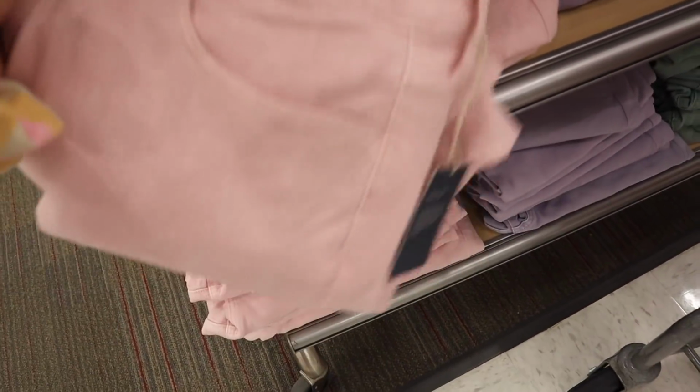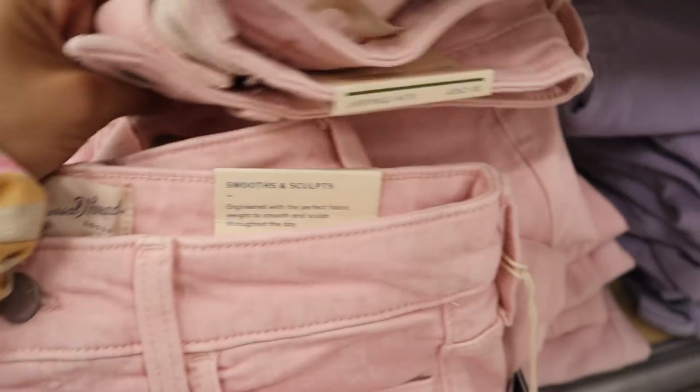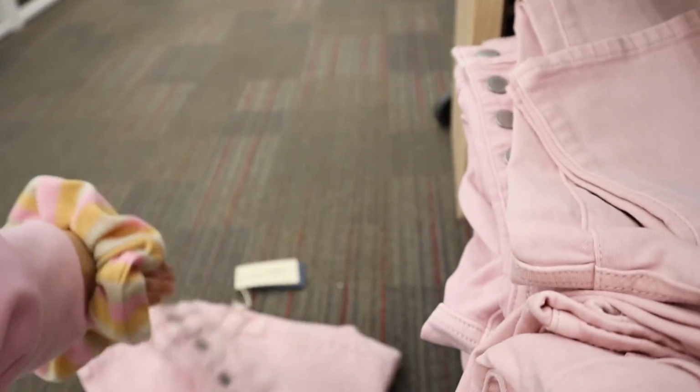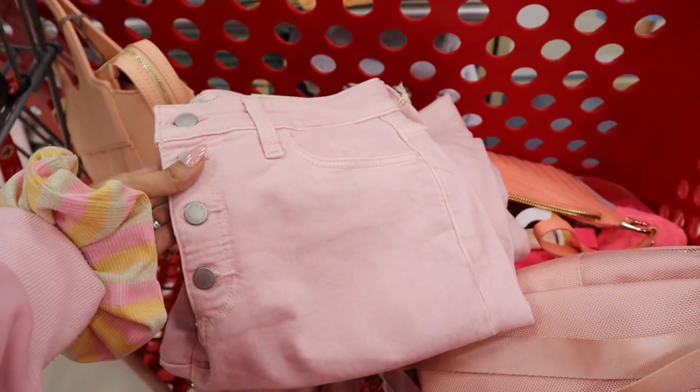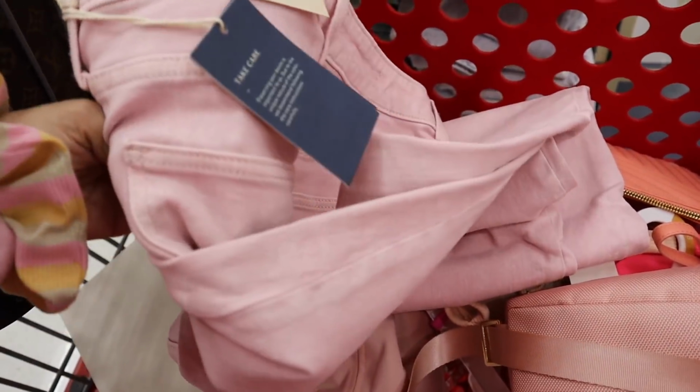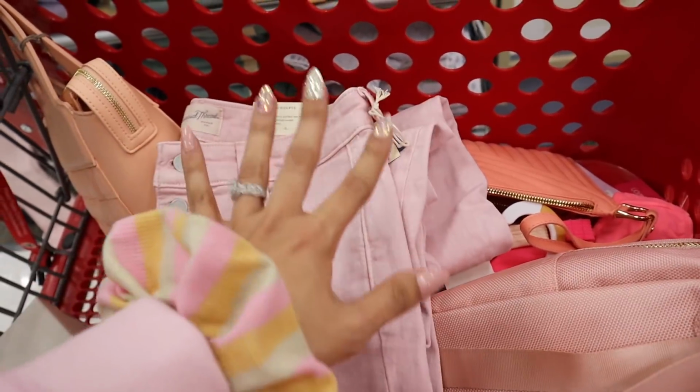So they have a size 16. There's also a size 0, double 0, and a size 2, you guys. So yes, I know this one is different, but you know what? It's still really cute. But hopefully you guys find these too, because seriously, to die for. I love the buttons in the front and the side pockets, and there's more pockets on the back. So yes, these jeans are everything.